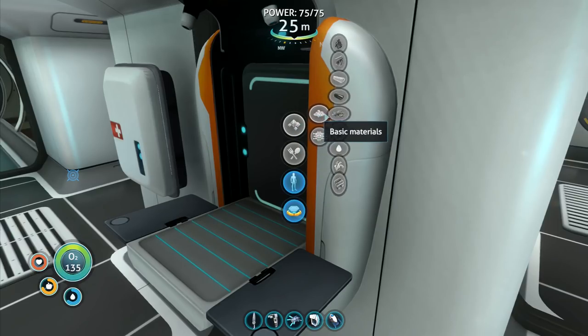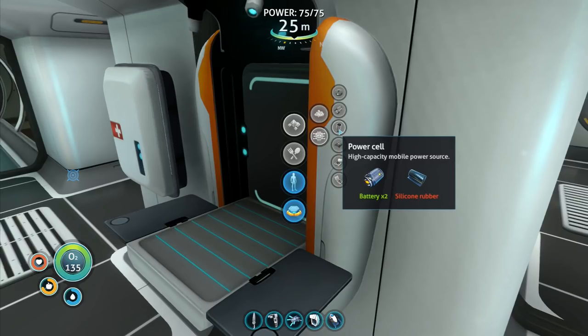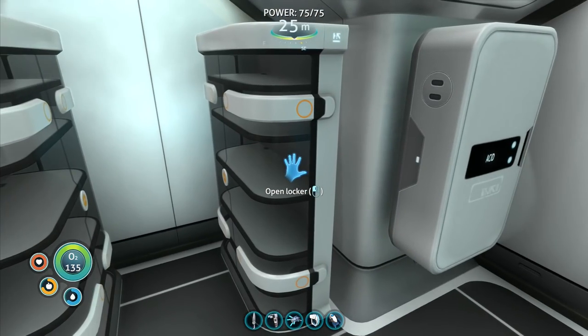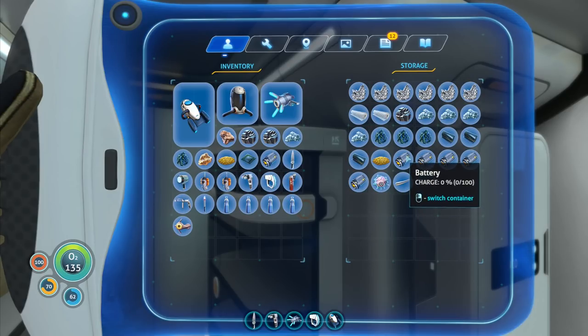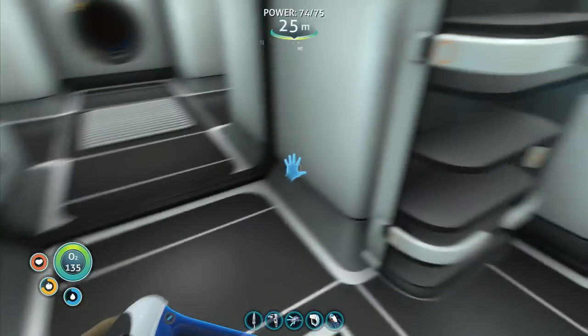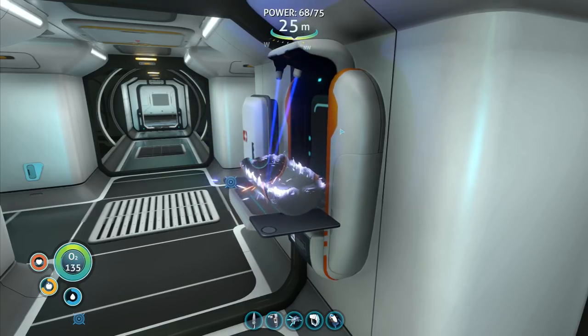We need a power cell. There's one thing that we need, and that one is there. So we need two batteries and silicon rubber. Easy to do that one. I can actually do that right now. I've been told you can do this with flat batteries, and then it doesn't use up your charged batteries. So if I put those two in there, those two are flat. We take those, and I'll take the silicon rubber. We can come out of there and go into the fabricator. We can go there and there, and then we can make the power cell using the two dead batteries.